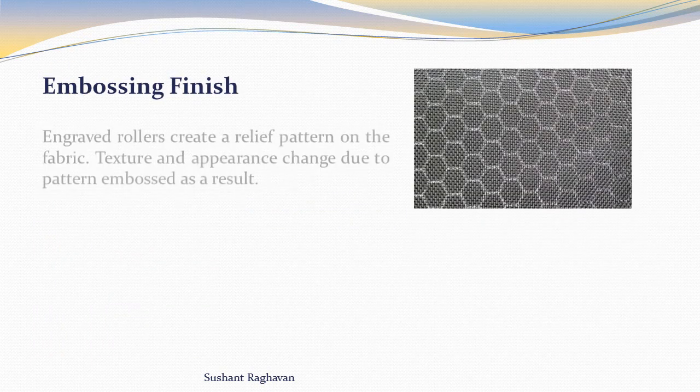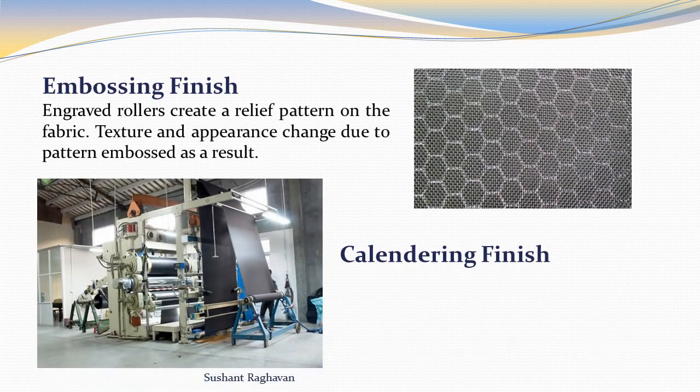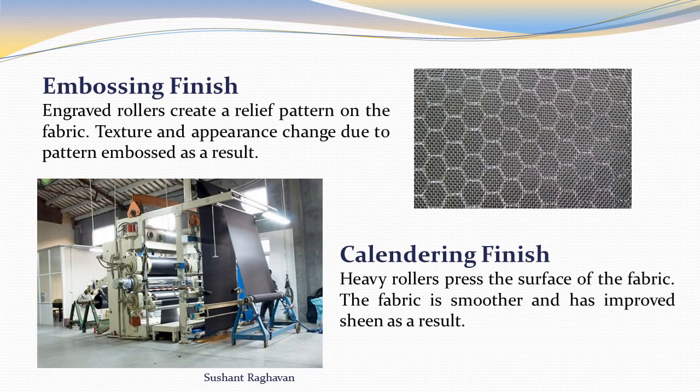Embossing finish. Engraved rollers create a relief pattern on the fabric. Texture and appearance change due to pattern embossed as a result. Calendering finish. Heavy rollers press the surface of the fabric. The fabric is smoother and has improved sheen as a result.